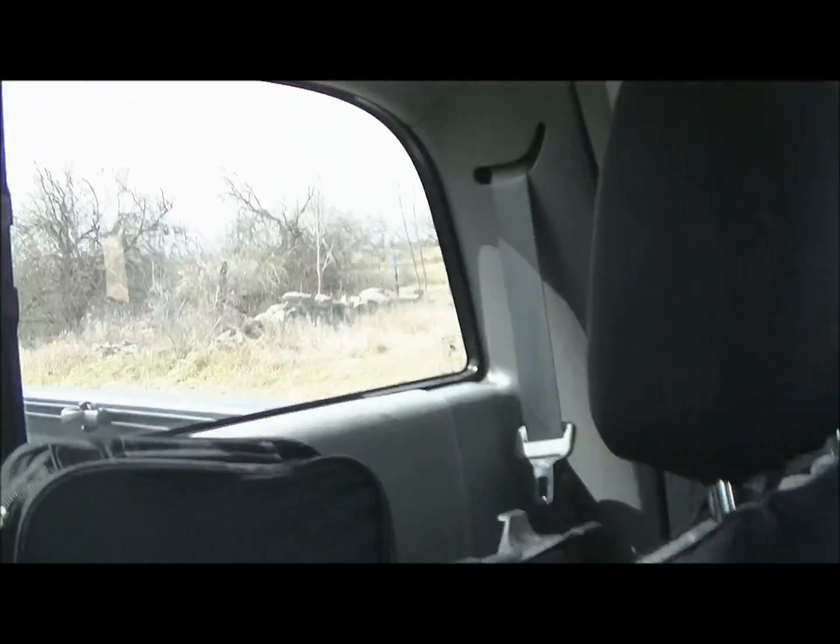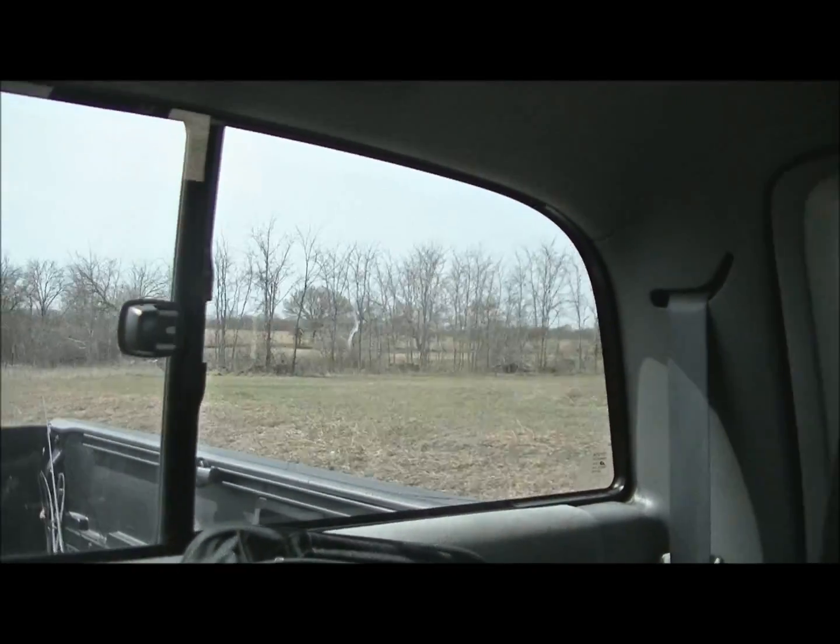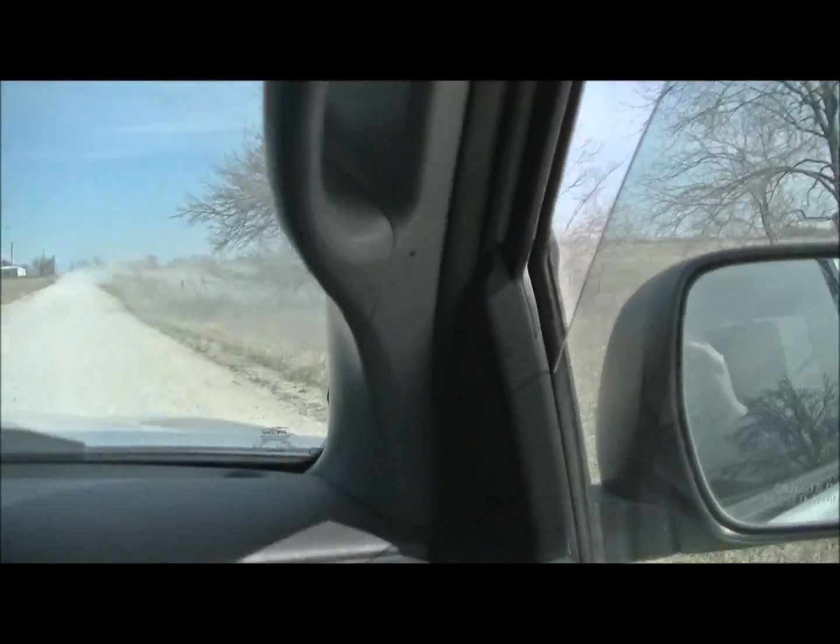Back that way. I didn't get the camera on quick enough, but there's a rock wall back there. Imagine the labor that went into building one of those things.